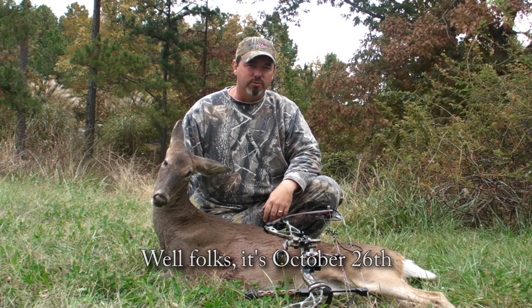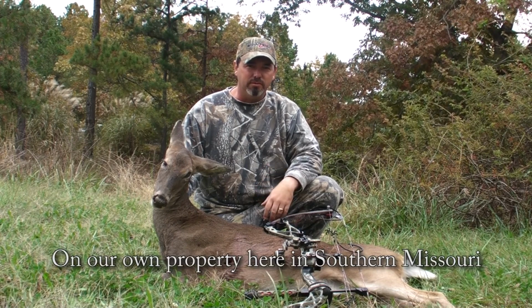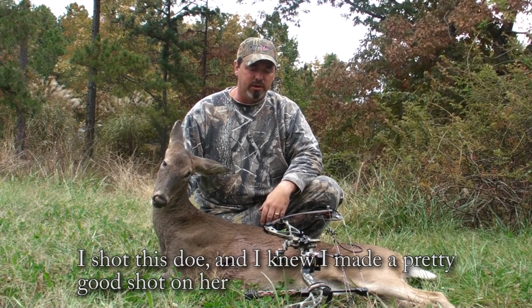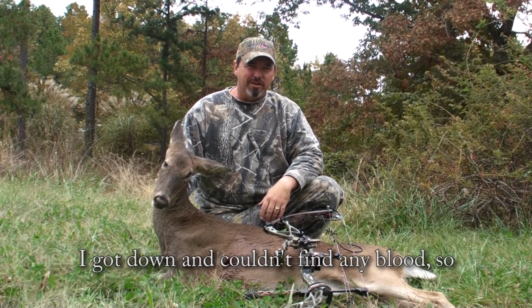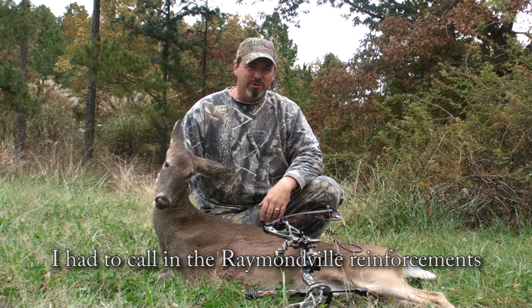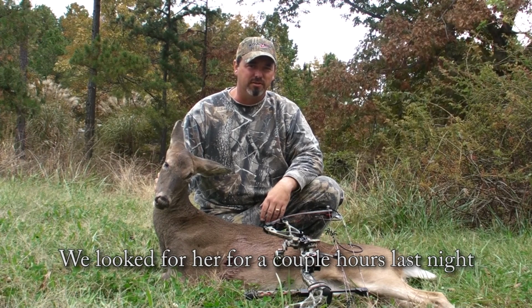Well, folks, it's October 26th. Last night I was hunting here on our own property here in southern Missouri, and I shot this doe. And I knew I made a pretty good shot on her. She was kind of quartering to me, but I got down, I couldn't find any blood, so I had to call in the Raymondville reinforcements. Some of my buddies came over, and we looked for her for a couple hours last night.